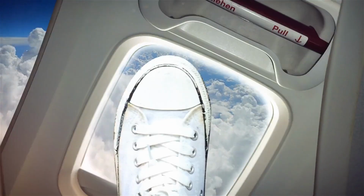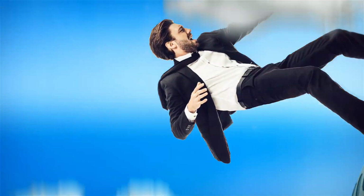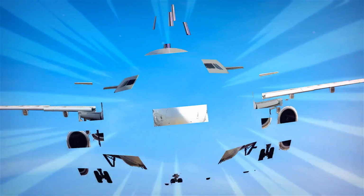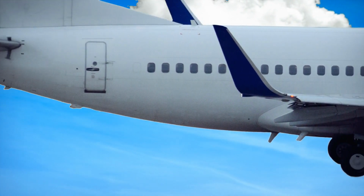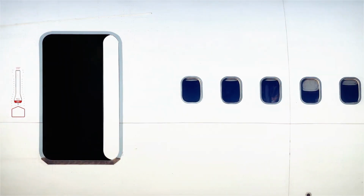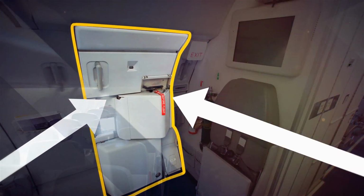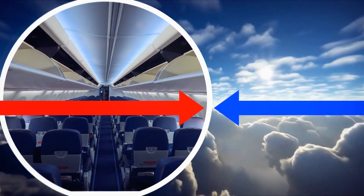If someone were able to open the door mid-flight, they would be immediately pulled out of the plane by a sudden change in air pressure. It could also do serious harm to the aircraft. Fortunately, that's almost impossible. The doors on an airliner open inward while the cabin pressure pushes them out from the inside. The difference between internal and external pressure makes it impossible for the door to open.